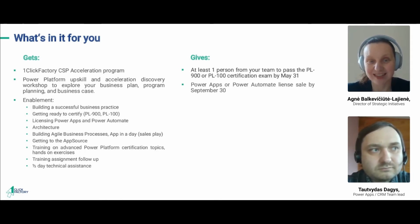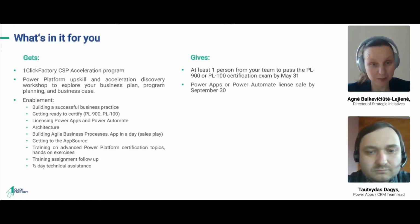And besides that, part of the program is half a day of technical assistance with different topics, whether that's a customer solution related challenge that you've seen, or your repeatable IP related challenge, or maybe you are planning to have an App in a Day workshop and would need an assistant to host that workshop with your customer.